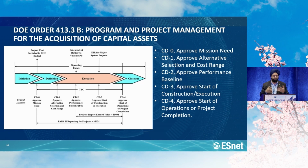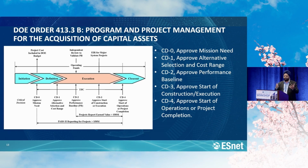One difference is that DOE follows Order 413.3B, which is their program management and project management framework. For people who are not familiar with it, I'll give you a very high-level view. There are critical decision points, five of them. CD0, or critical decision zero, is the mission need. Why are you doing this project? That's what it addresses. CD1 asks, have you looked at the alternatives? And what range of cost will this project be in? It also includes a conceptual design, because you cannot come up with a cost range or look at alternatives without some kind of high-level design.